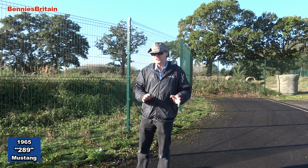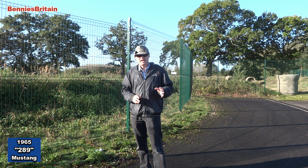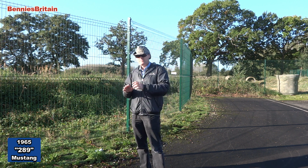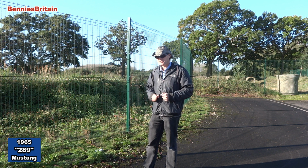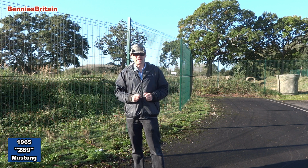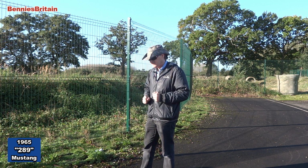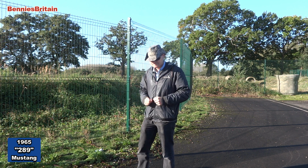Now, technically, you could say that this is a 350 Cobra in plain clothes, because everything about it screams Mustang Cobra. In fact, if you were to put the Cobra stripes and the badges on, then it would be a Mustang Cobra. And it is fantastic in every way, this car. It has had a ground-up restoration where every nut and bolt has been replaced. Let's now take a closer look all around this car.